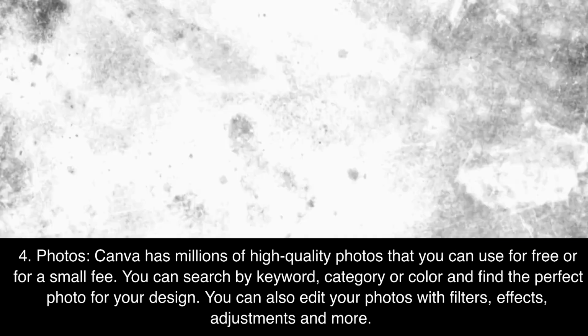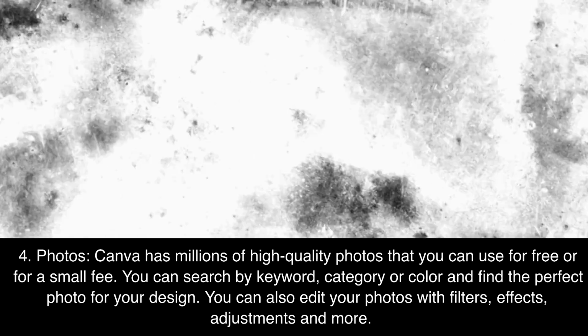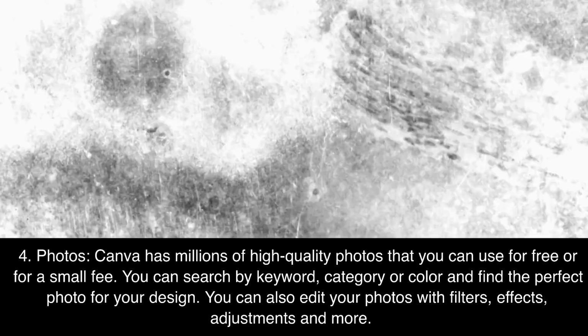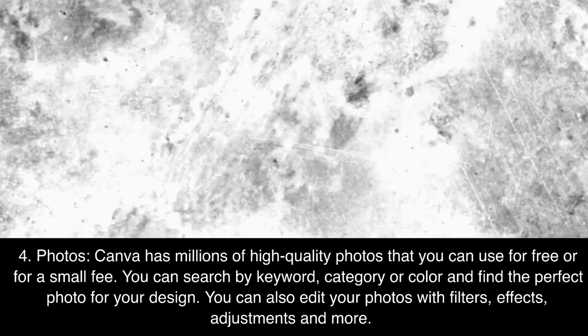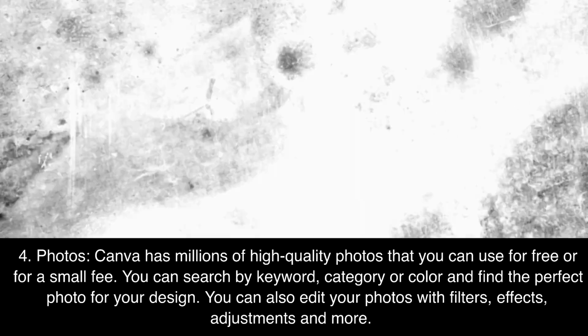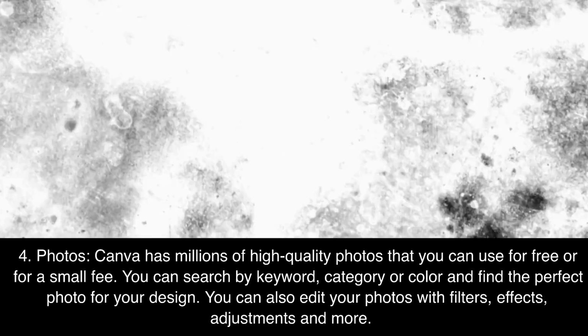4. Photos. Canva has millions of high-quality photos that you can use for free or for a small fee. You can search by keyword, category or color and find the perfect photo for your design. You can also edit your photos with filters, effects, adjustments and more.